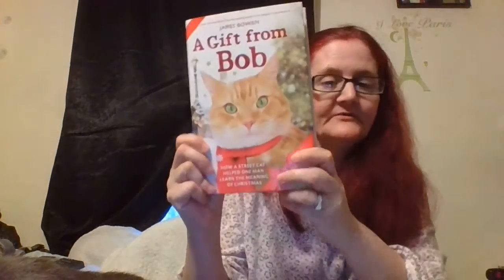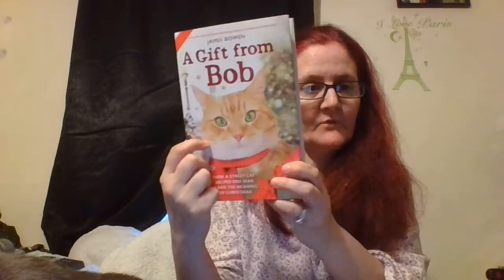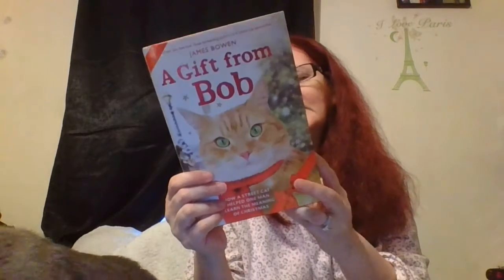Then I got this one, says James Bond, excuse me, A Gift from Bob, how a street cat helped one man learn the meaning of Christmas. And I'll give this to Maya, because her cat, Marley, looks like this. And I don't know how much this is, because there's a sticker on it, but it's cute. I'm going to give her that book. She's going to love it. Okay.